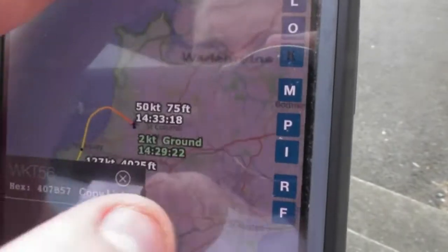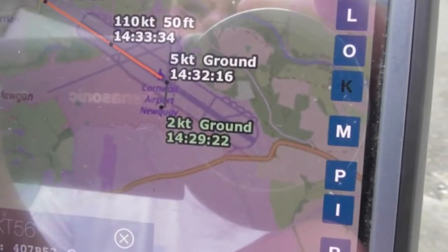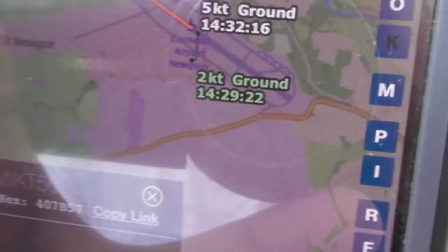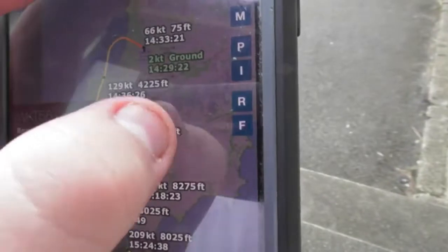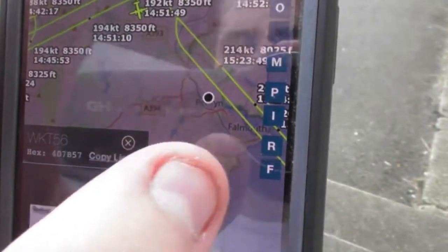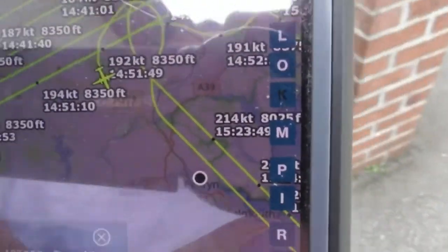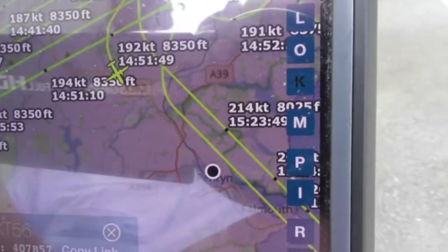It just took off from Newquay Airport, I believe, around just before 2:30, and it was on the ground at the time. But as you can see, it's just now coming back. I think it's probably going to come back again in a few minutes.